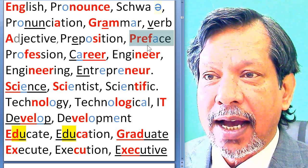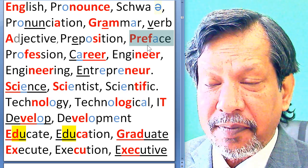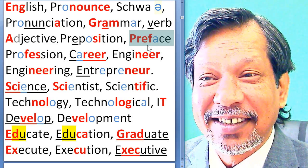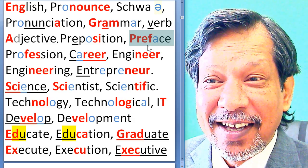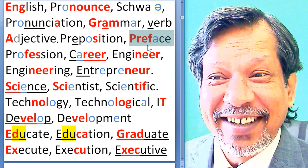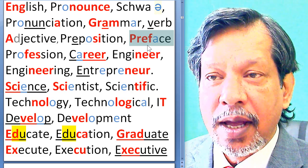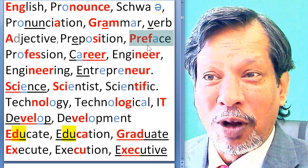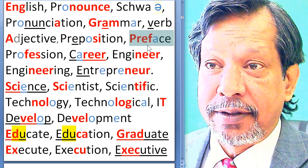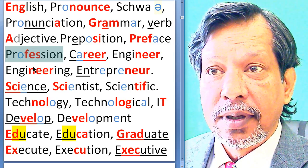We have compiled all of that and squeezed it in very short courses. Otherwise, there's 1 million words. How many are you going to learn? If you learn all these things, you're going to spend too much time, don't know how to use them in sentences, and when are you going to study science and engineering? So we focus on only bare minimum with highest quality. Okay? This is called preface. Preface, not preface.